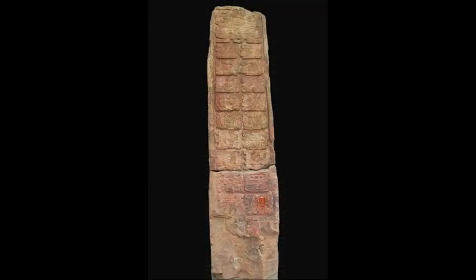Popol Vuh probably also commissioned Stela 63 at Copan. This stela, or large standing stone, is carved with hieroglyphs. These describe an important calendrical event. While Maya hieroglyphs are a system of writing, they're also strongly pictorial. Clearly there's something aesthetic about this monument. It isn't simply something that conveys information.